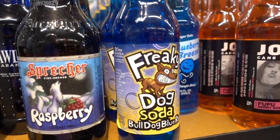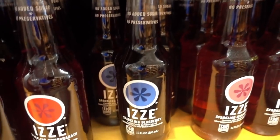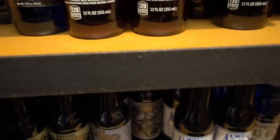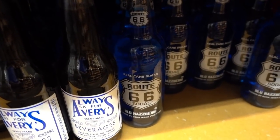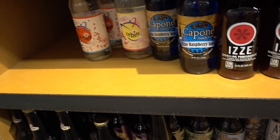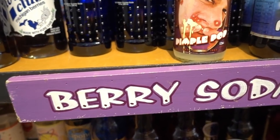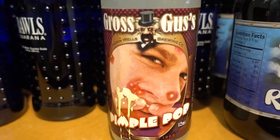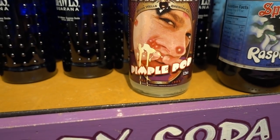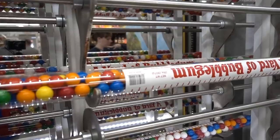Look at this one. Freaky Dog Soda. An Izzy Sparkling Pomegranate. Bacon soda on the other. If you had a fan of Route 66, you could get that. And Alice just said, there's even bacon soda. Oh my gosh, look at this. Gross Gus's Pimple Pop. Yeah. Unbelievable.